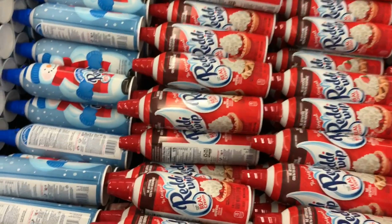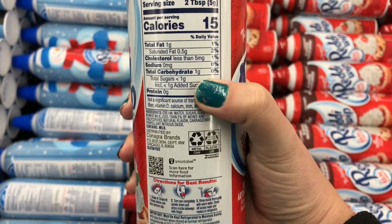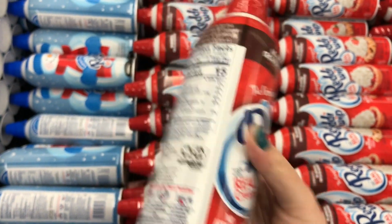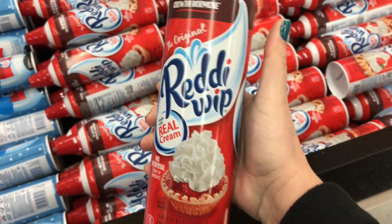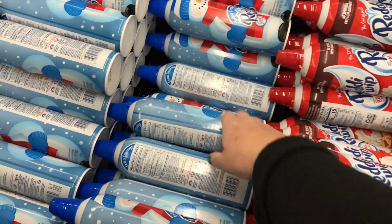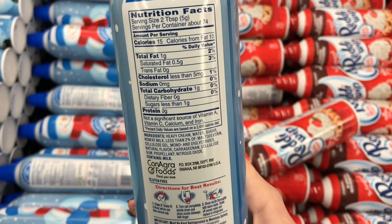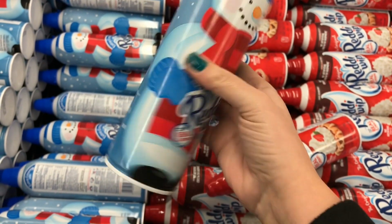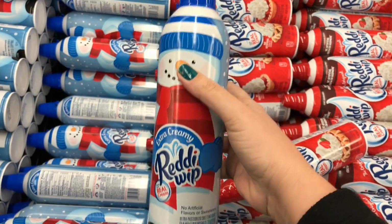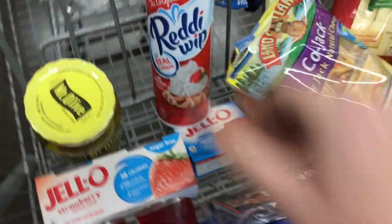Now this is like heaven. It has 1 carb, less than 1 gram of added sugar. And you can put this directly into your mouth or on top of your Jello, whatever you choose. This other one says extra creamy. Let's see what the difference is. This one has the same. Looks like less than 1 gram. Extra creamy. I'm gonna stick with the original though. Got all the goodies in my basket.